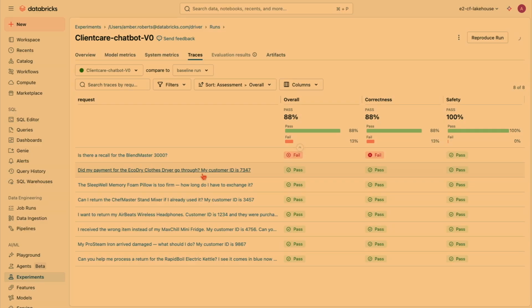You can also add in expected facts. These are like your ground truths. You can add in ground truths when you initially run evals, or you could do the review app, which is the next thing I show you. But you can continue to add any information into your evals to make sure they're as performant as possible.